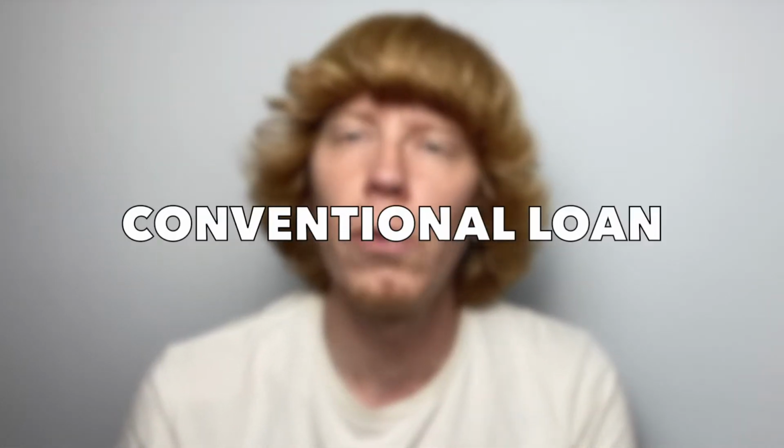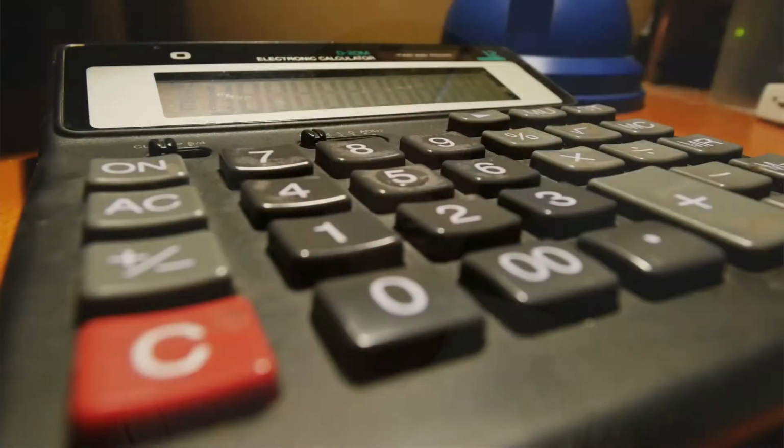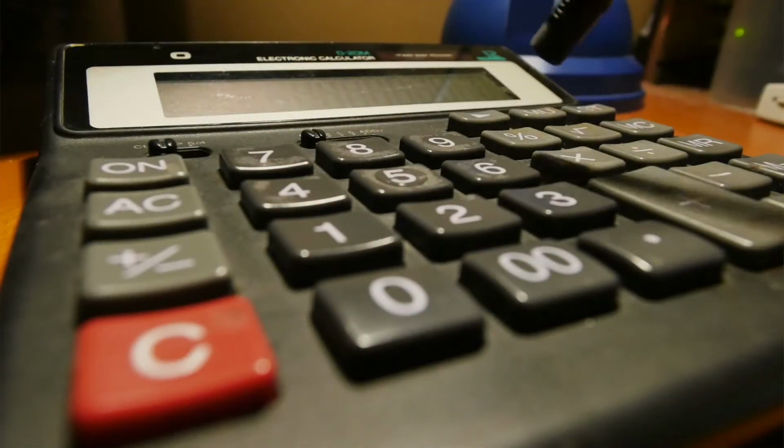Third loan type up on the list is none other than the conventional mortgage. Now, typically when we think of someone utilizing a conventional loan purchase, we think of a bigger down payment being used. 20% is the general rule of thumb, but some financial institutions will give you a product that only requires a 3 or 5% down payment with your conventional mortgage.